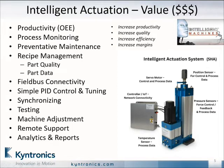So I won't get into our solution. That's going to be a little bit later, but overall, our intelligent actuation solution, named the SHA, referenced in this presentation, as well as other places, Smart Hydraulic Actuation. It's purposely designed for intelligence, designed with many sensors on there, position sensors, pressure sensors, etc. We can get into that a little bit later, but it's purposely built for what we've been talking about today.